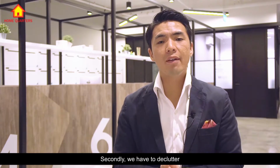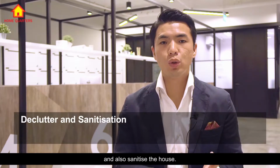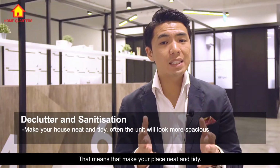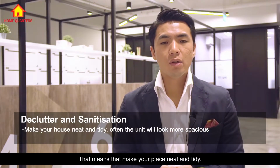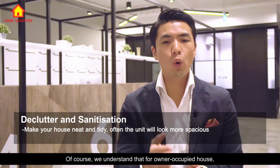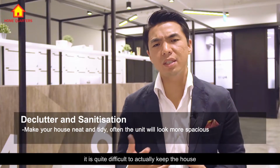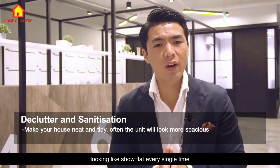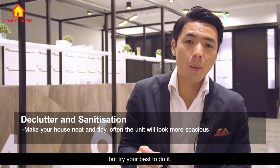Secondly, we have to declutter and also sanitize the house. What do you mean by that? It means make your place neat and tidy. Of course, we understand that for an owner-occupied house, it is quite difficult to keep the house looking like a show flat every single time, but try your best to do it.